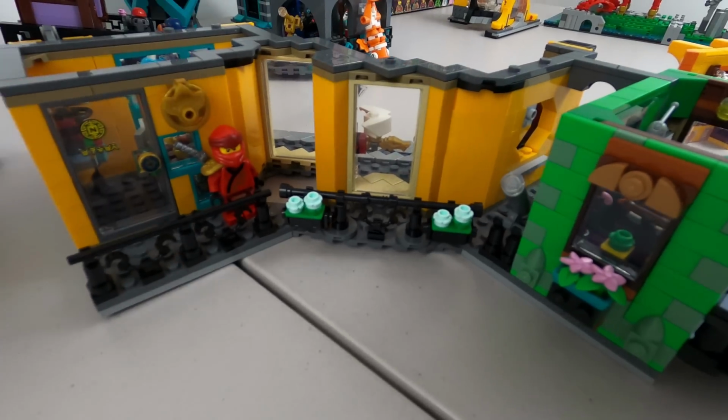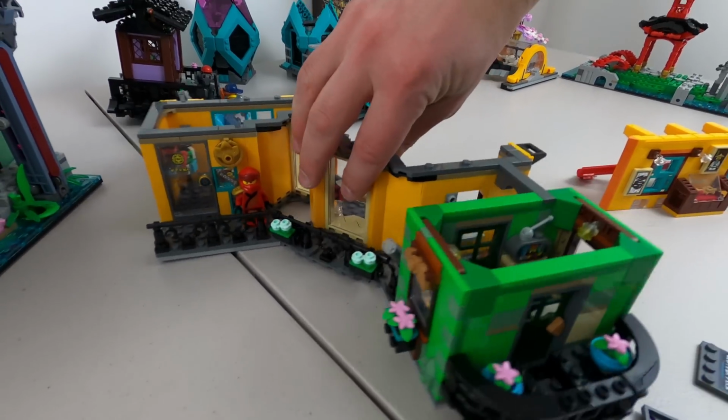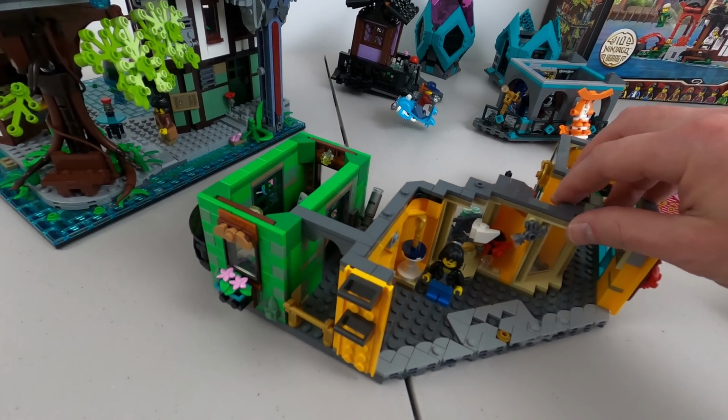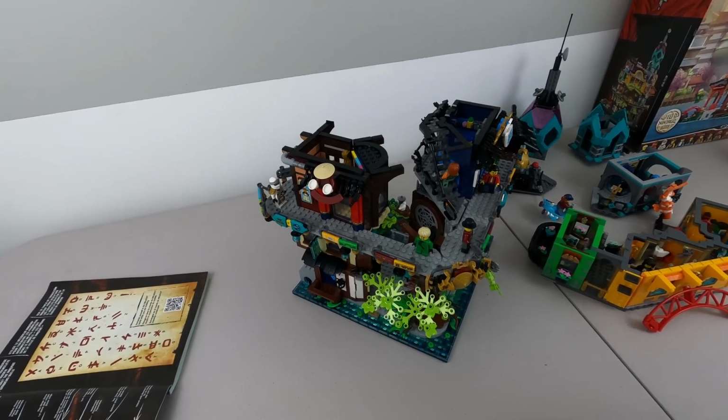I like the walkway right here. Really nice designs. Way to get into the museum. Great colors here. I think a great use of colors. A lot of small elements used all throughout this, increasing that piece count like I mentioned before. All right, Josh, show us how it's done.